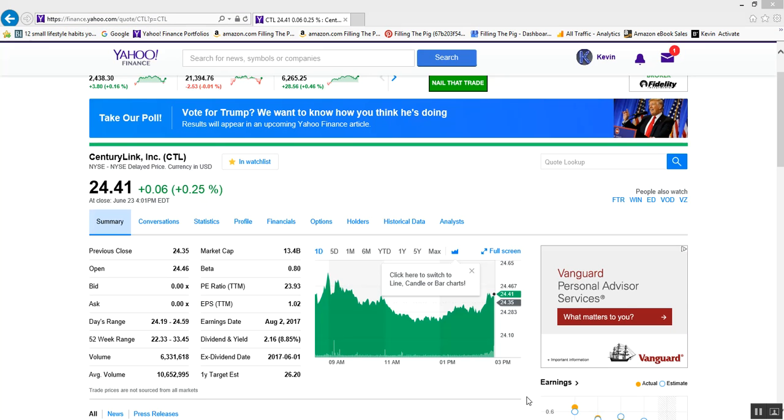The second item we're going to look at is the dividend and yield, and you can see that's located just below the EPS. The dividend for CenturyLink is $2.16. That's an annual number. And that $2.16 represents 8.85% of the current stock price, $24.41.